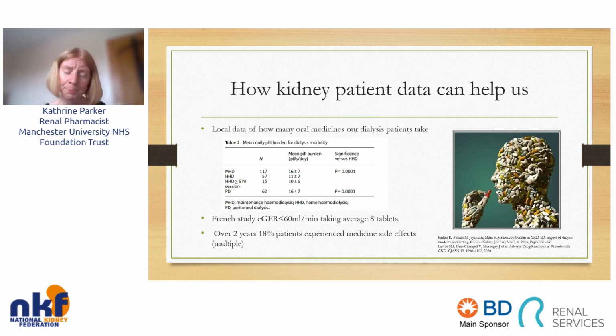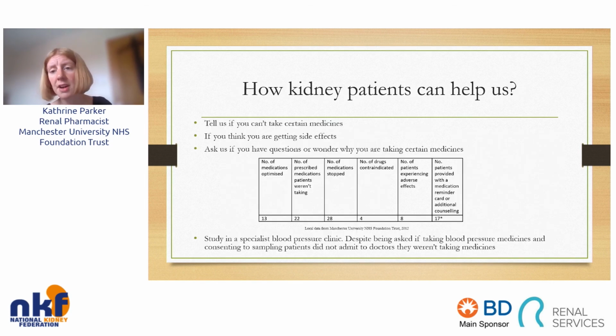And a French study looking at non-dialysis patients found that patients with CKD 3 or 4 were taking on average 8 tablets a day. They actually found that over 2 years, nearly 20% of these patients were experiencing side effects from their medicines. And some patients were having lots of side effects, more than just one. So I think it raises the concern to us. We need to be aware of the significant amount of tablets.